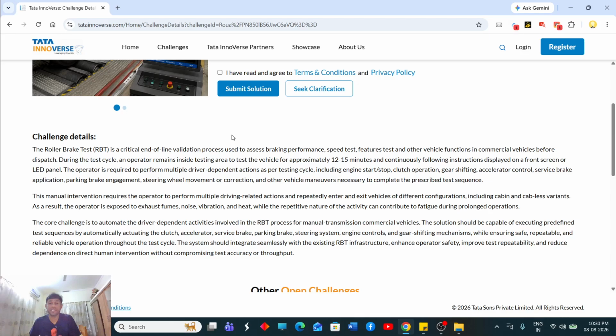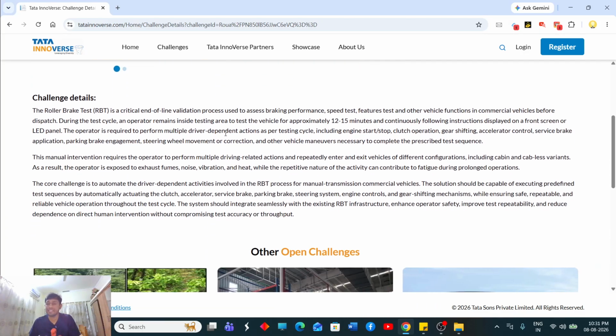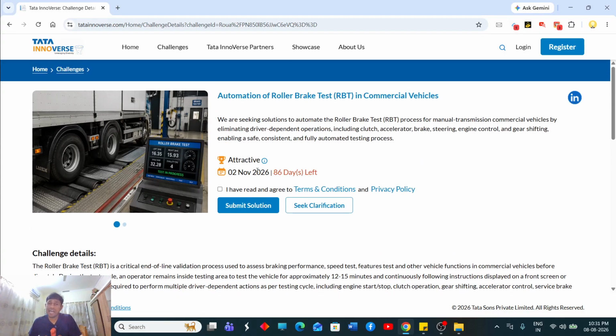So the system should integrate seamlessly with existing roller brake testing infrastructure, enhance operator safety and improve test repeatability and reduce dependence on direct human intervention without compromising test accuracy or throughput. So the last date for application is 2nd November 2026.